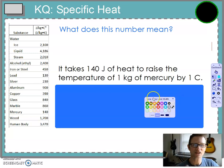Okay, you have to do something. It takes a certain amount of something to achieve that. The something that I'm talking about is heat. It takes a certain amount of heat to achieve that. How much heat? Only 140 joules for mercury. It's a particularly low specific heat substance. Very easy, you could say, to change the temperature. Does not take a lot of heat flow to achieve. Doesn't take a lot of energy.